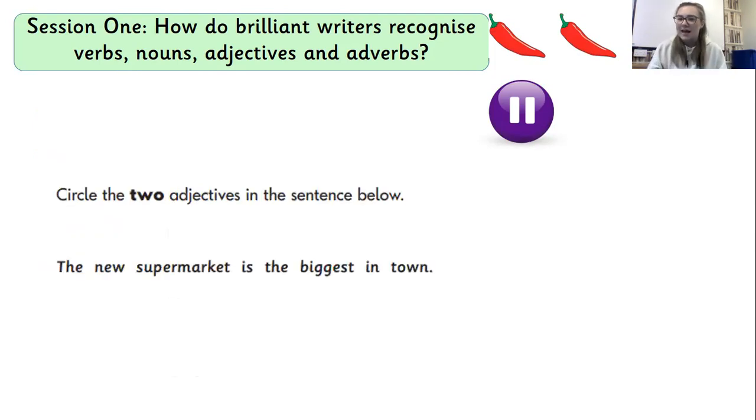Okay, the next one then, you're going to need to write out the sentence now. The sentence you need to write out is, the new supermarket is the biggest in town. So you need to write that out first. And once you've done that, you need to circle the 2 adjectives, the 2 describing words, please. So pause me. You need to write out the sentence and circle the 2 describing words. Off you go.